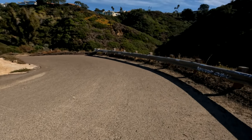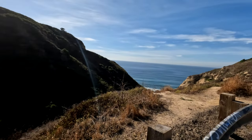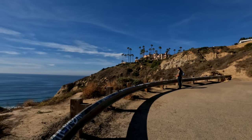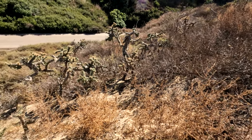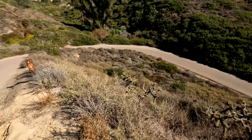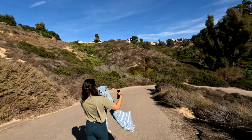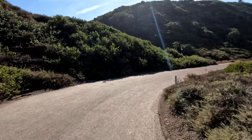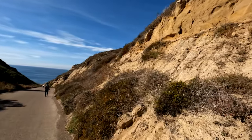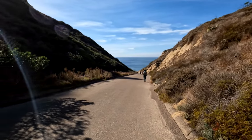And then you just keep going down this road that wraps through the cliffs here, all the way to the beach. Another epic house on the cliff's edge. It's a really cool walk down because you can see all the different layers of the sandstone and all the different cactus and sage growing naturally here in San Diego.